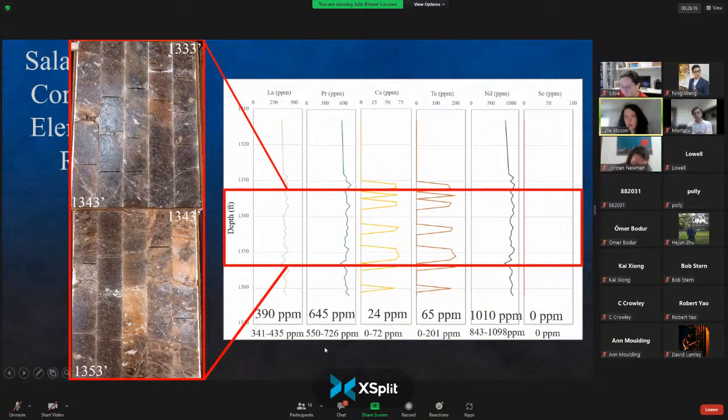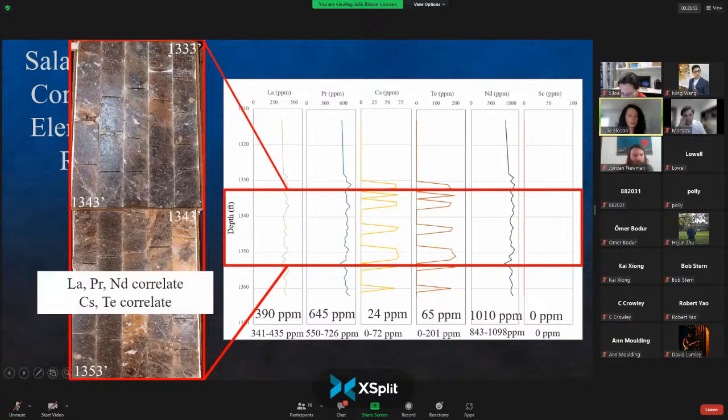On average, we have about 390 lanthanum, 645 praseodymium. Our cesium is very variable. It has these peaks and troughs. In this body, if you were to focus on cesium and tellurium, you would have to find a horizon, it looks like, whereas the other ones are very consistent down core. We're averaging about 24 ppm for cesium, 65 ppm for tellurium, and for neodymium we're upwards of 1,000 ppm, which is absolutely fabulous if we're looking at this from an economic standpoint. Again, our lanthanum, praseodymium, and neodymium are correlating, and cesium and tellurium correlate.